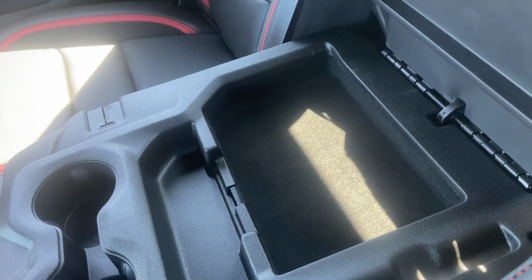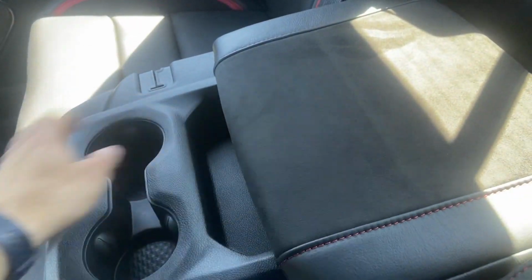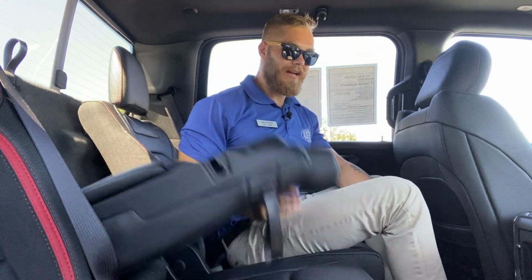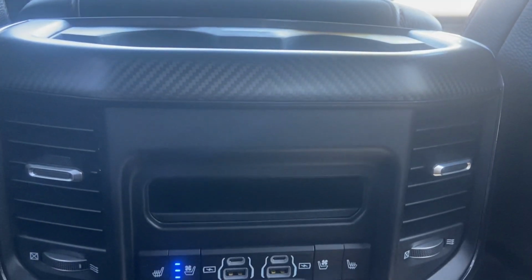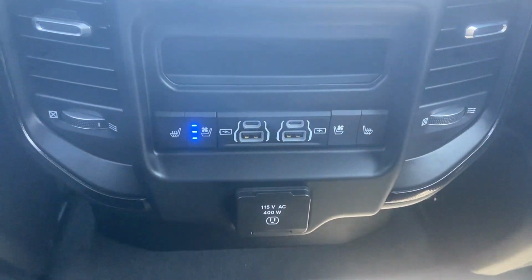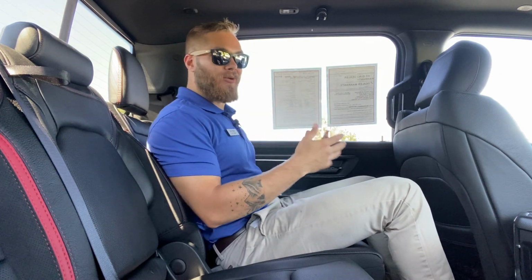You can also see this middle part is going to come down as well, and you have an additional console as well as cup holders, which is something that's really nice. And you're also going to have additional USB ports in the back for convenience, as well as heated and ventilated seats in the second row. I mean, you couldn't really ask for anything more.